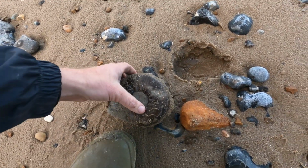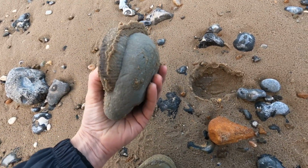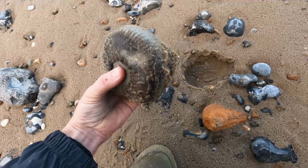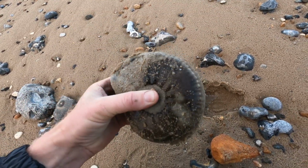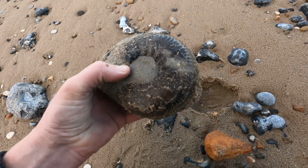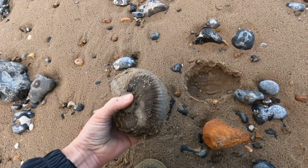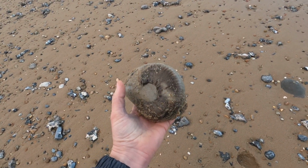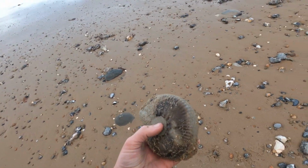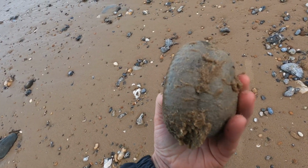I literally had a really good feeling, but after interviewing Carl, I thought I was gonna find a mammoth tooth. But Jesus, holy moly. Try not to swear. This is absolutely insane. Wow! 190 million year old.